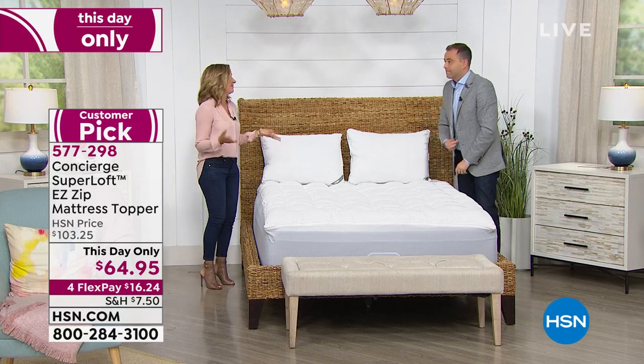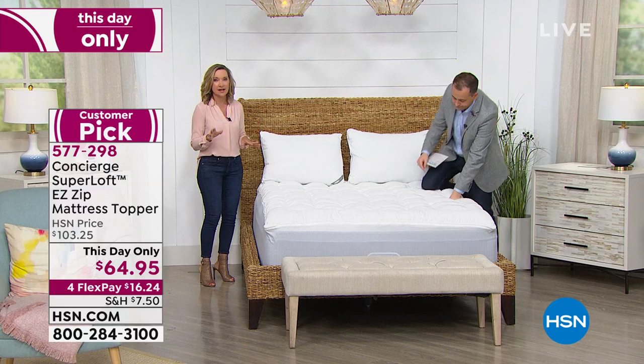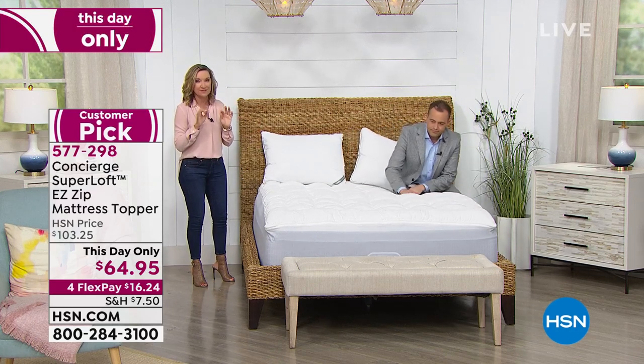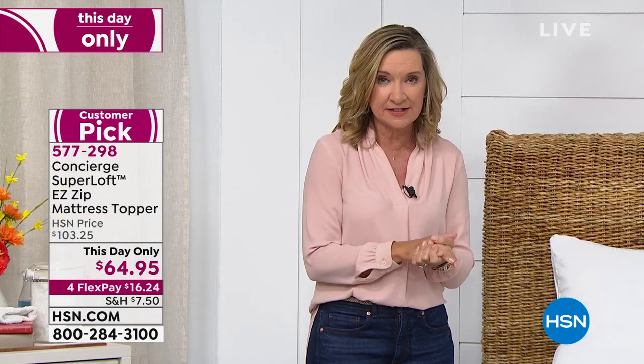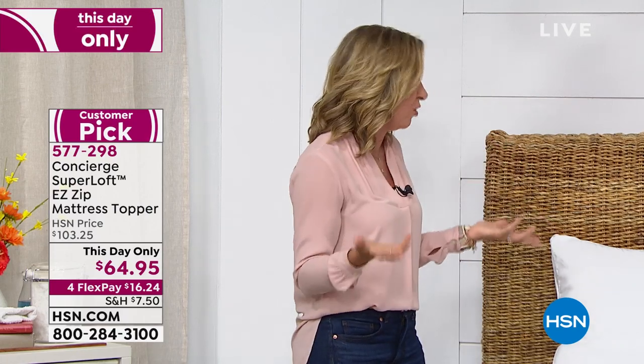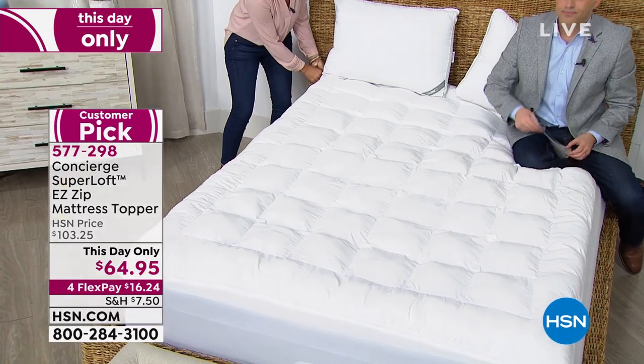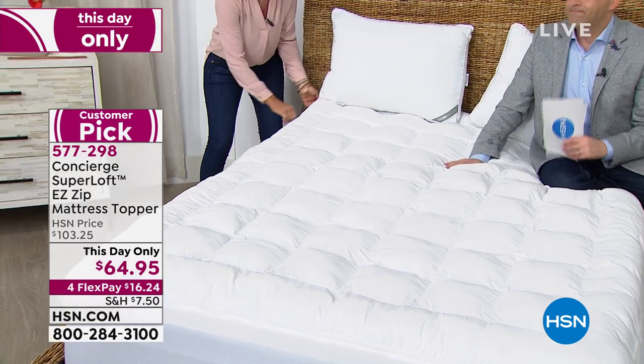It is. I wish we had a half an hour to talk about it, because honestly, this is like three different things in one. This is going to make your life simpler and easier and more comfortable at the same time. We took our best-selling Superloft, which traditionally we've added loft and loft and loft. And over time, we couldn't even wash them at home anymore because they were so lofty. So the first feature that I want to show you is something that I don't see anywhere. I don't see anyone doing this.